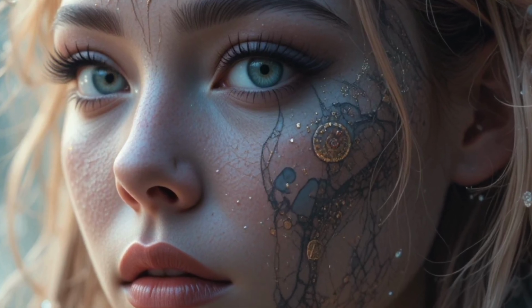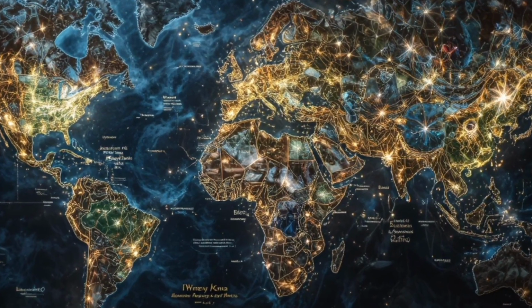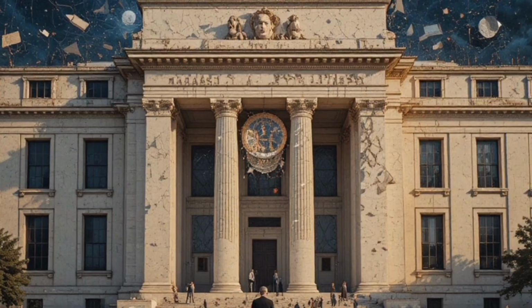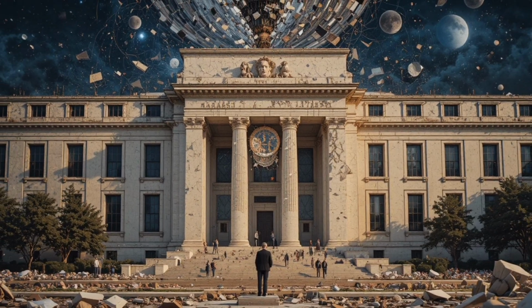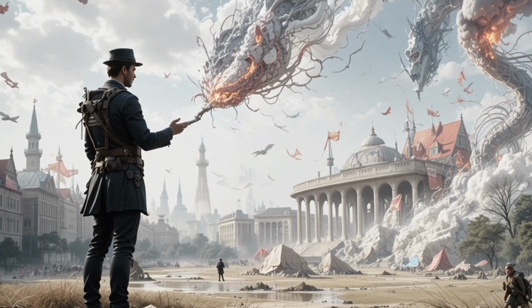But cracks are forming. Nations are seeking escape routes. China pushes the yuan in trade. Russia turns to gold and regional currencies. The BRICS talk of a shared reserve asset. None have dethroned the dollar yet, but the intent is clear. The world wants options because US monetary policy exports instability.